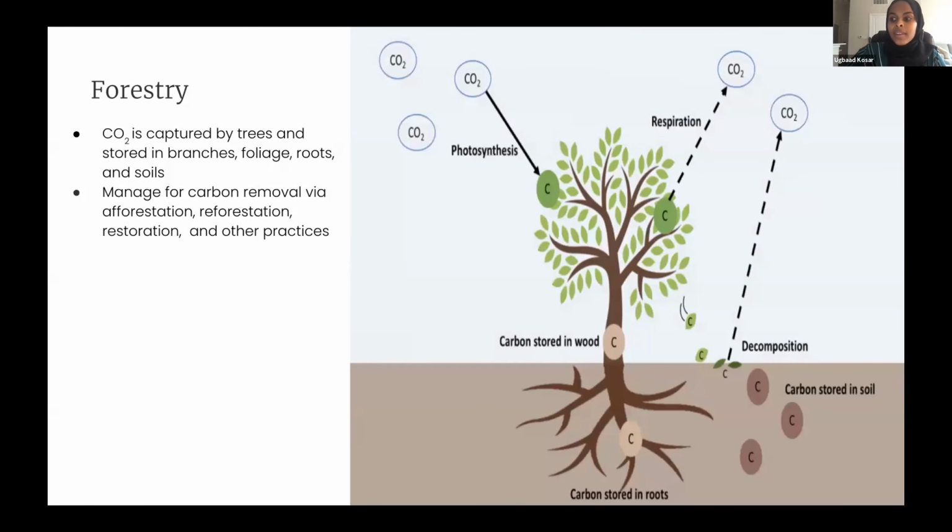So there's forestry. Trees, they're natural carbon removal machines. They can remove and store a lot of carbon dioxide. Roughly one third of the US is forested and captures quite a bit of the country's CO2 emissions. Some of the approaches when it comes to forestry in the carbon removal context is planting more trees, so that's afforestation or reforestation. It can be restoring forests to improve health and productivity, or using different management practices that can help maximize that tree growth.